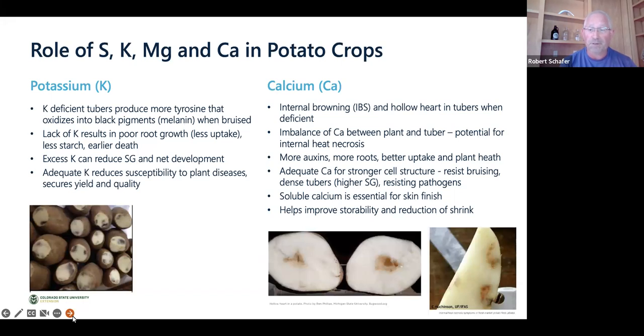For the storage part of America, we use calcium for stronger cell structure and help us keep bruising at a minimum. It does help with specific gravity as well. It helps out with skin set. So skin set on some of the thin skin varieties of chips or the table stock varieties, it'll help us get a stronger skin set as well. And then it helps us with improved storability.